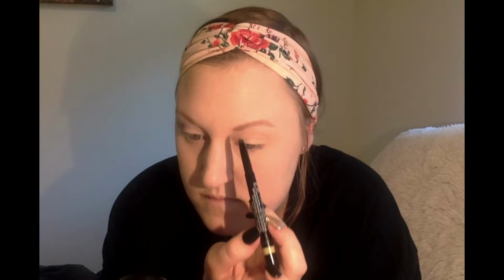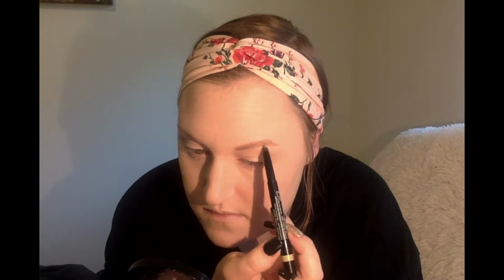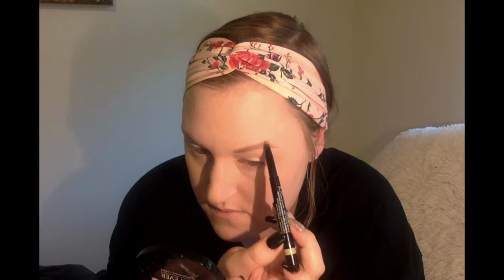I do prefer eyebrow pencils more like this than the ones you shave like a pencil when they get dull, because no one wants to do that. And this always stays pretty pointy. You just twist it, and I've had this forever, so it's a pretty good price for the amount you get.